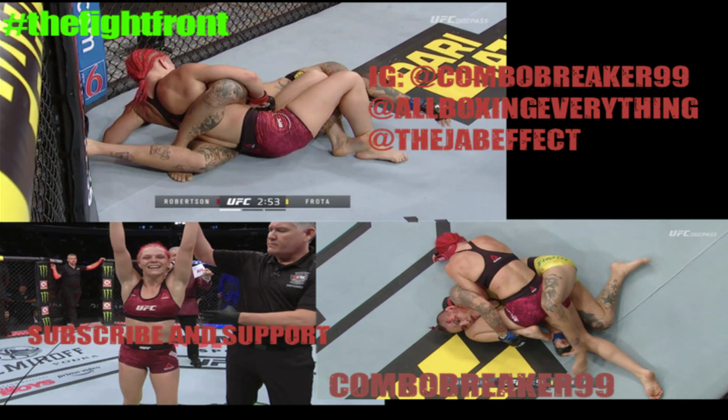Sarah Frota, like I said, was good. She showed some good experience on the ground as far as defense, but she didn't really know how to put together a good offense, or how to make an adjustment to get Gillian off her, because when she was flat on her back, she couldn't really defend from those big elbows. Also in that first round, I felt she won it, but she expended a lot of energy just to win that round. But overall, it was a good little fight for Gillian Robertson. It was another good solid win for her.